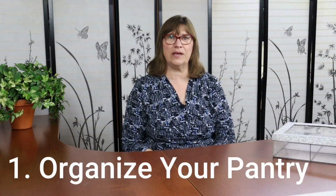On the other hand, we might find out that we need to make space in our homes for the items we never thought we needed until now. These 5 tips are things that I've done or need to do. So let's dive in with number 1, organizing your pantry.